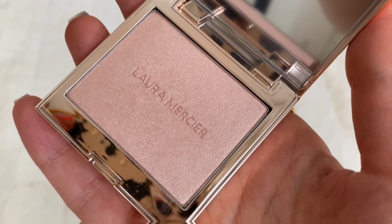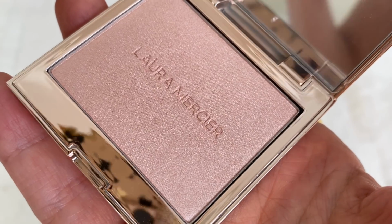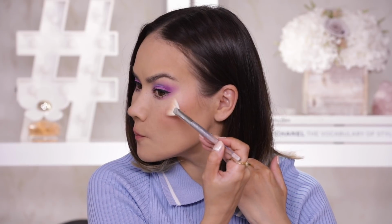In the highlighter category, I finally found a highlighter that is good enough to be in my faves list this month. I'm talking about the Laura Mercier Rose Glow Highlighter. This one is delicious. It's so beautiful. It's rosy, but then it also has this nice opalescence to it. It's just so stunning. I'm gonna use this JACLYN Cosmetics brush, pick up a little bit and add that to the back of my cheekbone.